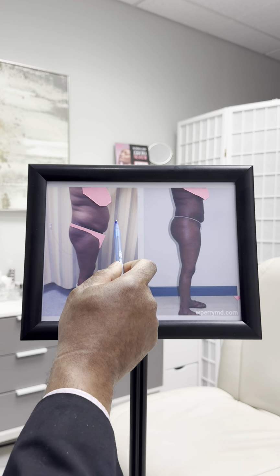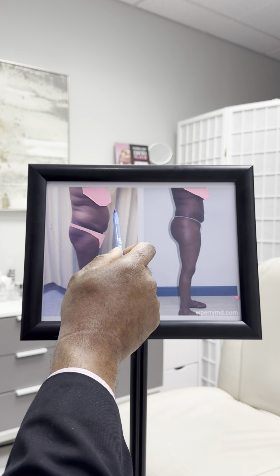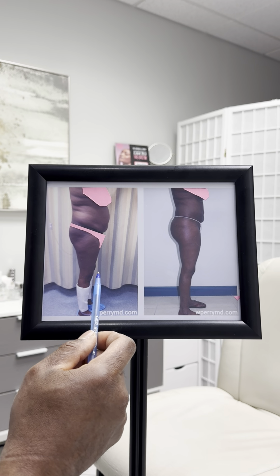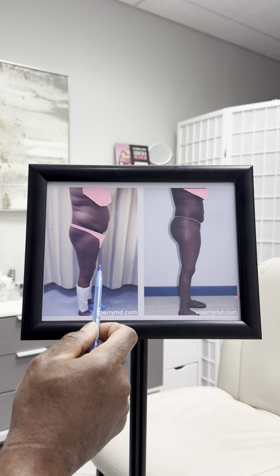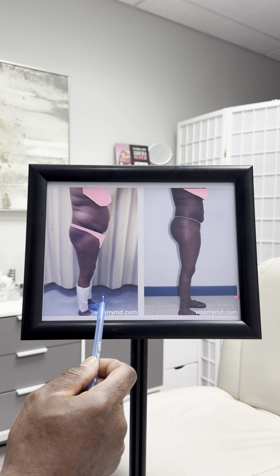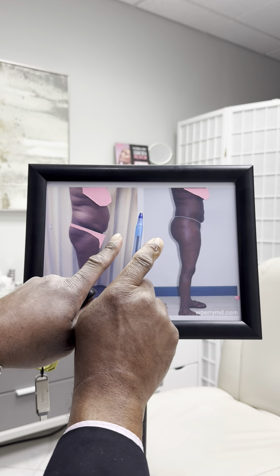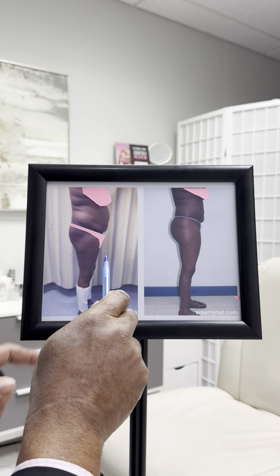If the muscles were weak, and usually if the upper part of the abdomen is sticking out a lot more than the bottom, then that is a sign that the muscles of the abdomen are weak. Then you would need to do a tummy tuck to actually tighten those muscles. And what you do with a tummy tuck is you'd sew the muscles together and then invert the muscles.